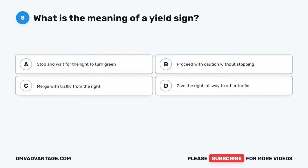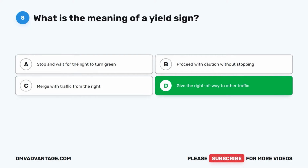Question 8. What is the meaning of a yield sign? A. Stop and wait for the light to turn green. B. Proceed with caution without stopping. C. Merge with traffic from the right. D. Give the right of way to other traffic. The correct answer is D. Give the right of way to other traffic.